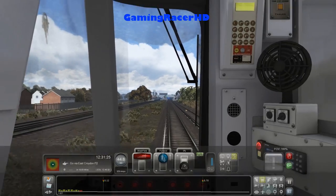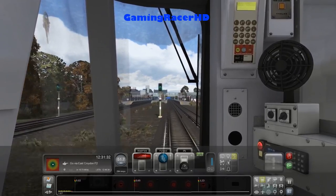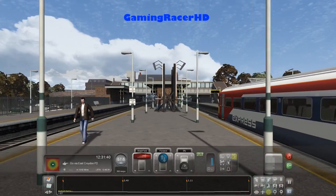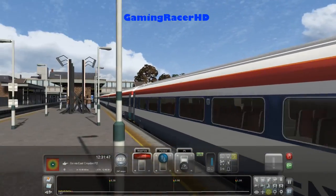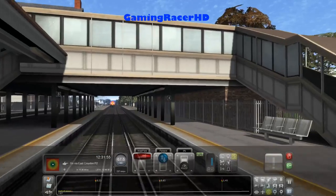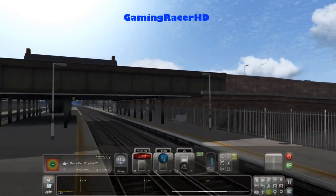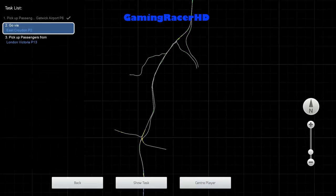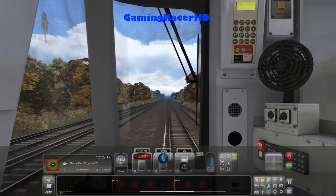Wonder what station this is. I think this is Orly Station, I believe. Station sign there. Okay then. It doesn't say actually what station this is, which is a bit weird. Maybe on the HUD it will show us. It's like... That was, yeah, that was boarding station. Just as I thought.